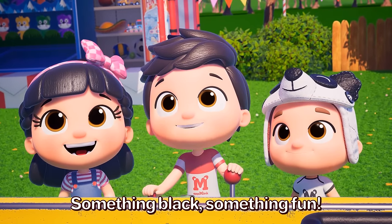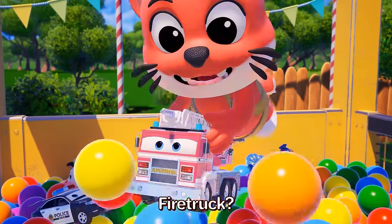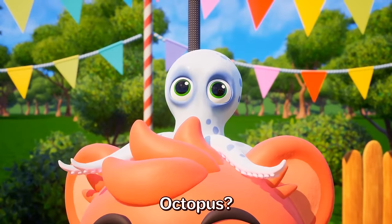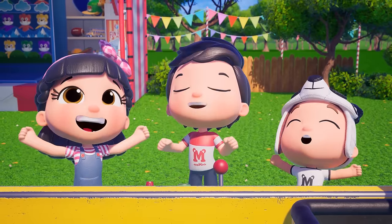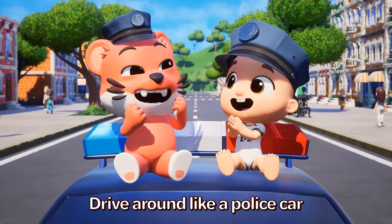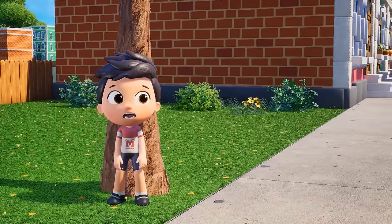Something black, something fun, something fast that moves around. Fire truck. Octopus. Police car. Vroom, vroom, vroom. Drive around like a police car, chase the thieves like a police car.